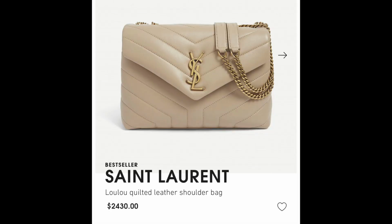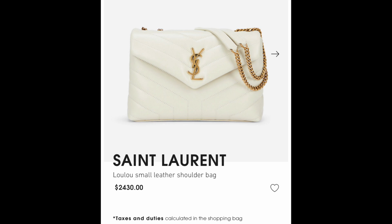And then also Selfridges has a couple of them still priced really well at $2,450. That probably will change soon though because Selfridges, as I mentioned earlier in the video, has been increasing their prices to match US pricing. They had two last I checked. They had this beautiful dark beige one with the gold hardware, and then they also had a cream one with gold hardware. So if you like the light neutrals with gold hardware, then I would definitely check that out at Selfridges before the price changes.